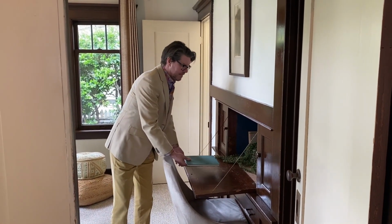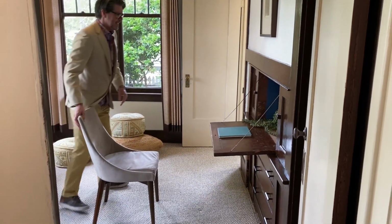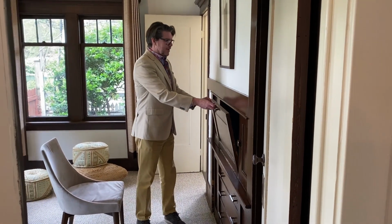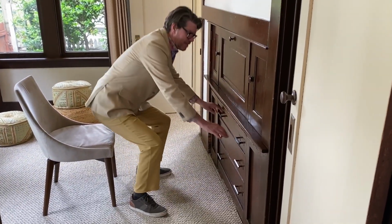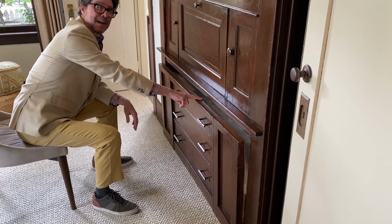work at this desk. Another feature of this home that's very interesting is it has something that you don't see very often, and that is what most people call a Murphy bed. And that is this feature right here. While it looks like cabinetry, if you pull it out, there's actually a bed that comes out right here.